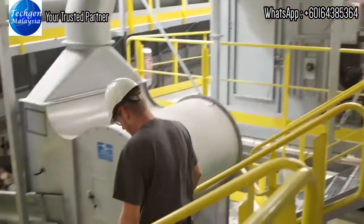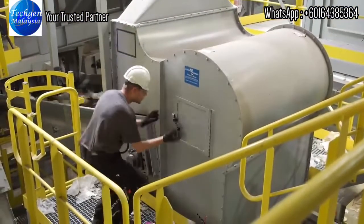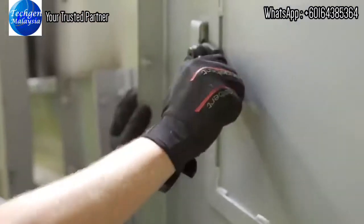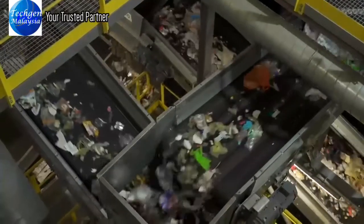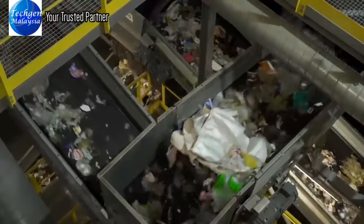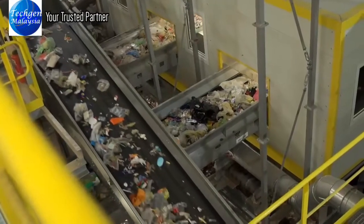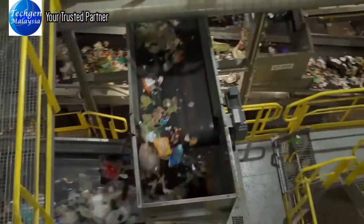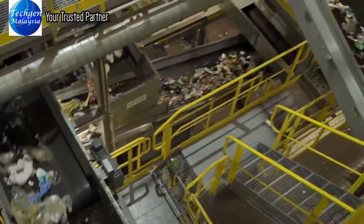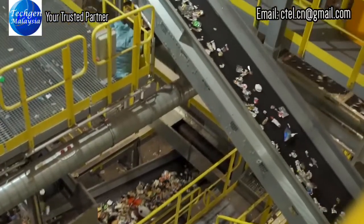In a special air separator, a blast of wind blows lighter material, such as foil, out of the material stream. The air separator and other machines remove most of the foil from the material stream. That makes the hard plastic easier to sort out. The more thoroughly the plastic is sorted out, the better it can later be used to create high-quality products.